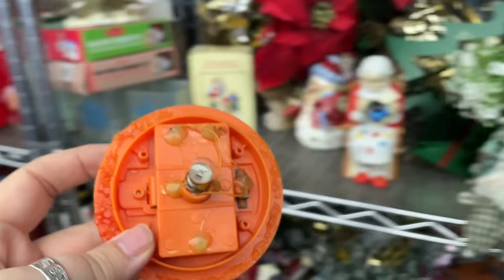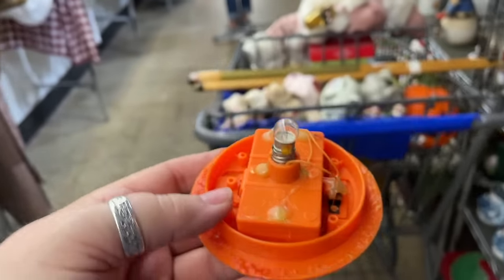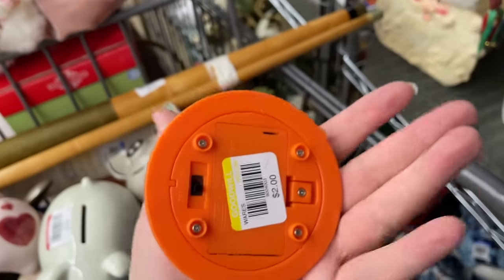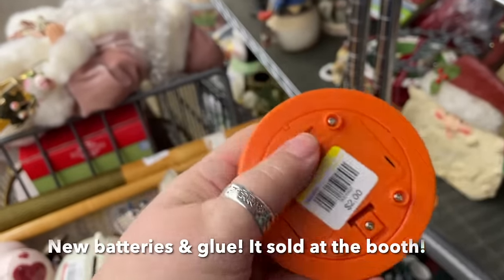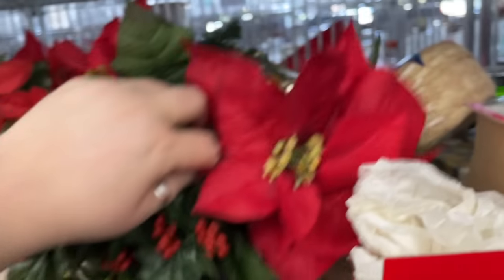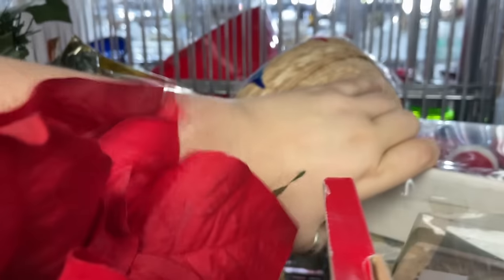Oh my gosh, y'all. That is the bottom of my pumpkin. Are you kidding me? That's the bottom of the pumpkin. I know it is. I have no idea if I can make it work again. That little bulb. Oh my gosh, how wonderful though. That I just found the bottom. It was so random. You gotta crawl around in the back, I'm telling you. You just never know what you're gonna find.